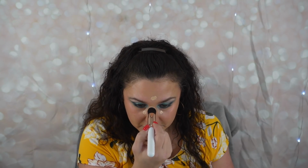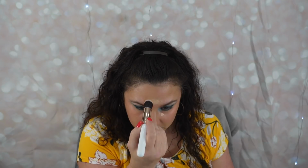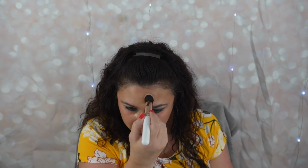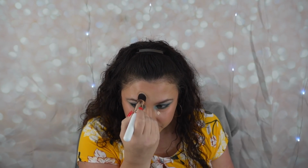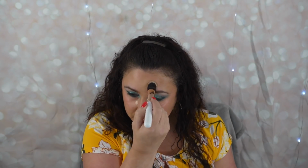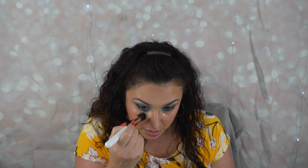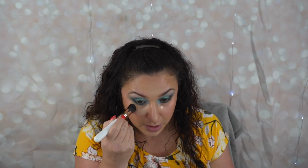It's small enough to have it in controlled areas. I'm going to blend out these first, and then I'll do the under eyes. Just like that. And I'll do my under eye. I think I put a little bit too much. This stuff goes a long way. So I'll start, control it more right here, and then I'll just bring it up.